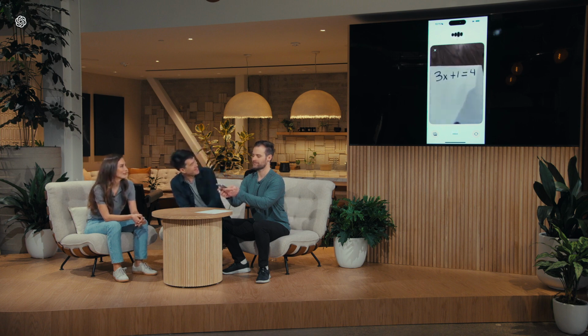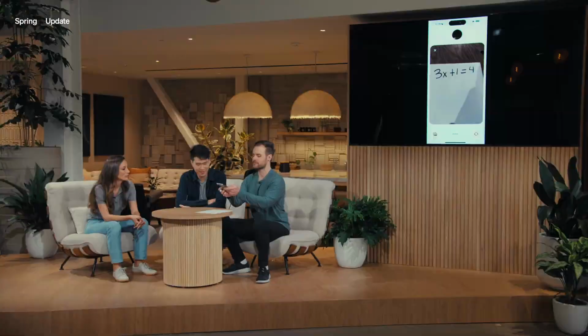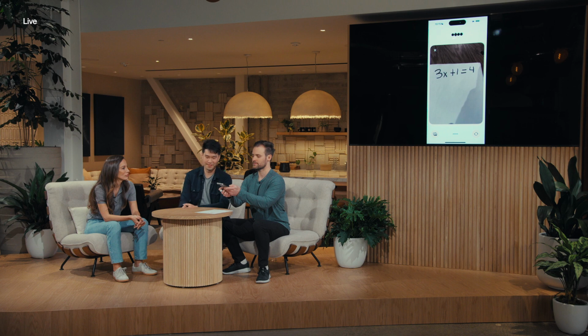Ah, I see it now. You wrote down 3x plus 1 equals 4. Yep, exactly. So what's the first step I should take to try to solve this? The first step is to get all the terms with x on one side and the constants on the other side. So what do you think we should do with that +1?